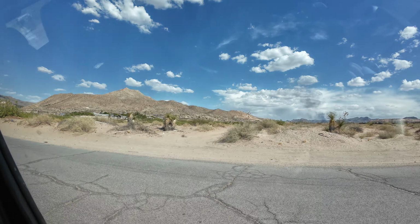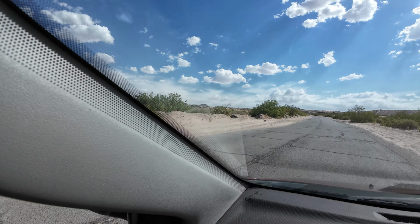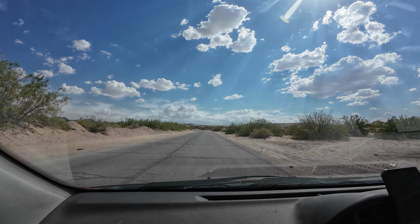Sunland Park, and this is a spot where there's a portion of the border where there's no wall, from what I understand. It's a spot where a lot of the border crossers from Ciudad Juarez pop across, and so I wanted to hop down here and take a look. So you can see the border wall straight ahead of us. I want to see how close this road gets me to it.